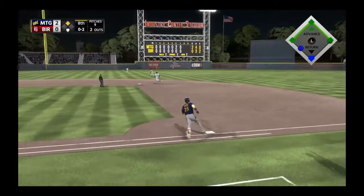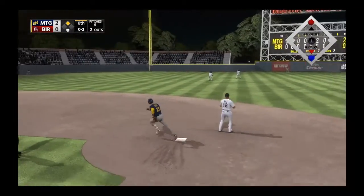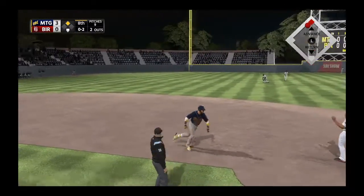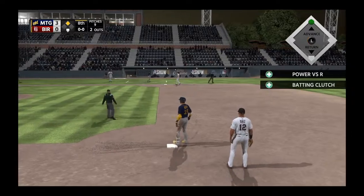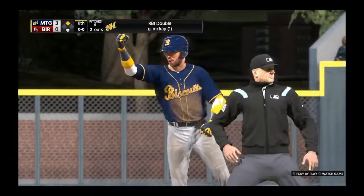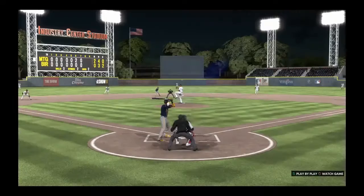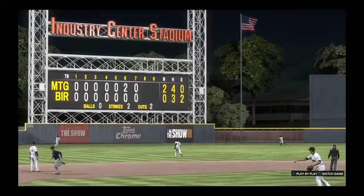This ball gets down. Let's see if they try to score. And the run will score from second, as now it's a 3-0 game. And he will pull into second with an RBI double. Hey, Dero, that's a big RBI right there to stretch this lead to 3. Takes a lot of pressure off your pitcher going into the bottom part of the inning.